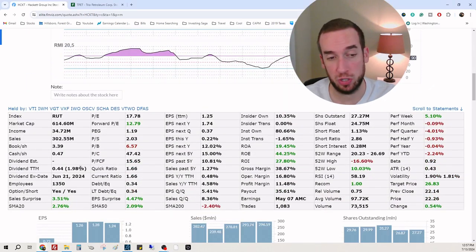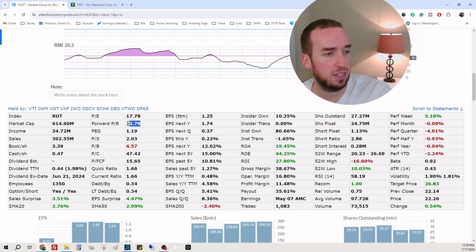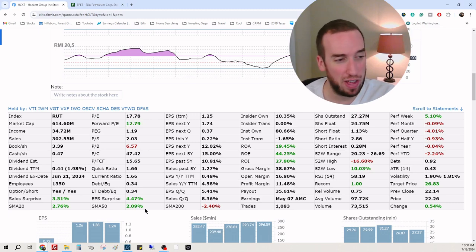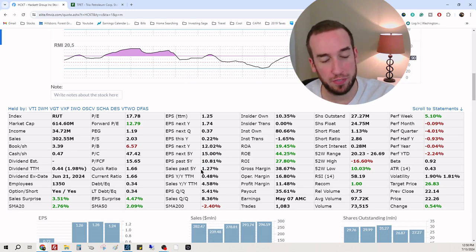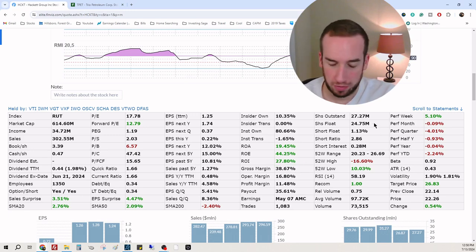This stock does pay a dividend, which is nice. Let's just take a quick peek. In the future, this stock is a little bit undervalued. Quick ratio is over 1. We love to see that. Debt is nice and low. EPS past 5 years, solid. Sales past 5 years, solid. Gross margins, very high. Anything over 30 is pretty much high growth margins. Anything over 38 is like high growth, yeah. So 38 is good. Short, or not short, low float. The volume's pretty light, but I think that's okay.